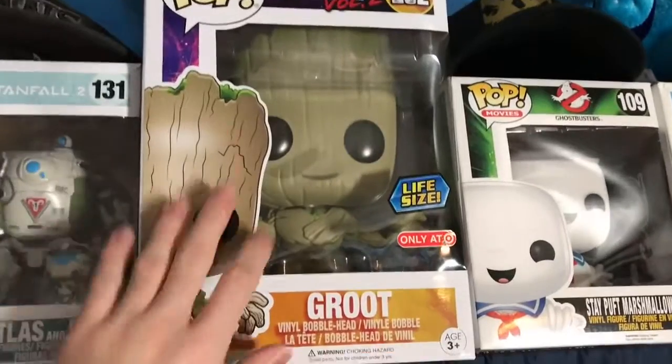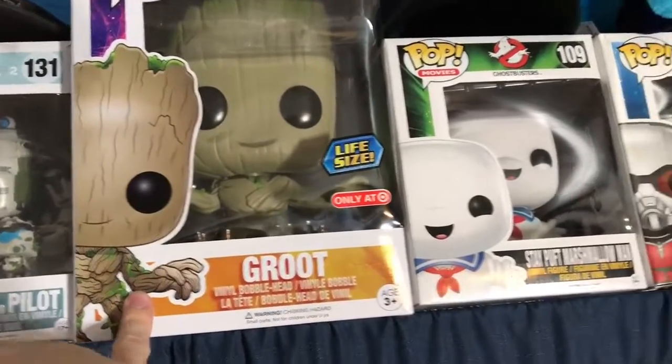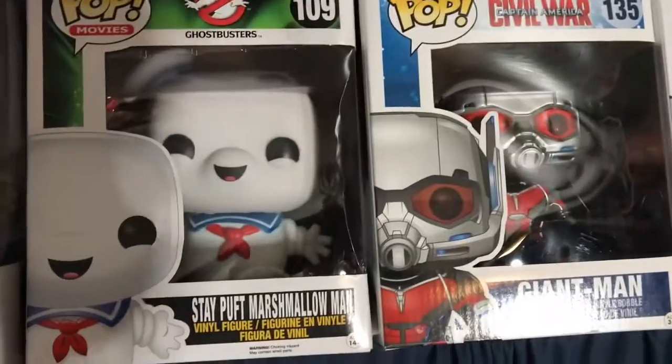Groot. This is a life-size baby Groot. I told you guys I had it. I kept it in the box because I really like this one, but eventually I'll probably take him out. Stay Puft, Marshmallow Man, Giant Man, and Tyrant from Resident Evil. I love all these pops. They're all very unique and different.